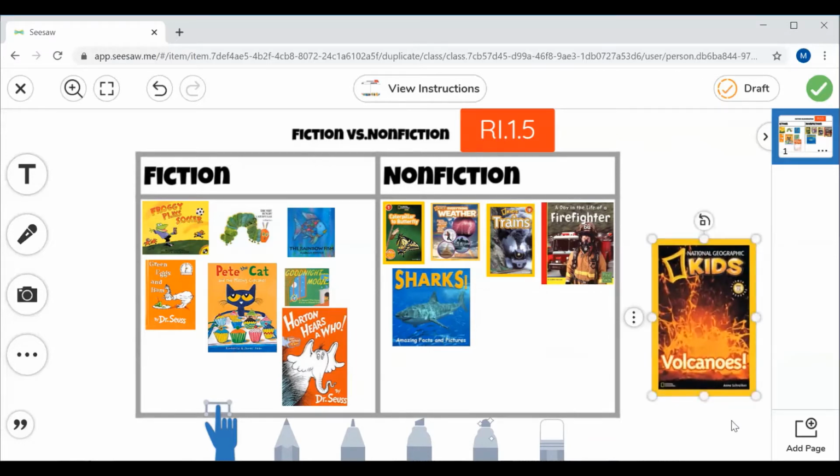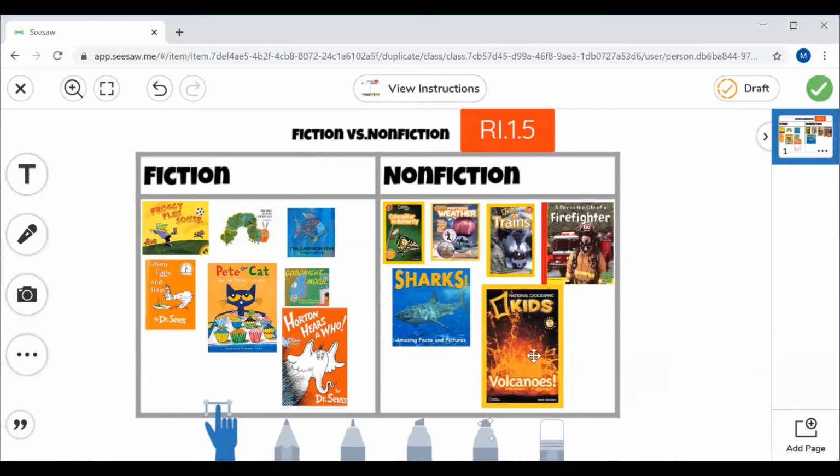This book is called Volcanoes. What do you think? You're right, it goes in nonfiction. Great job, friends!